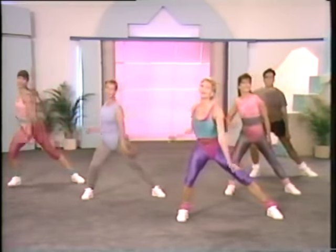5, 6, 7. Now take it to the side and lunge. Okay, I want you to get into those legs. The pace is nice and slow. Let's hold it in the center. Now stretch out the back.